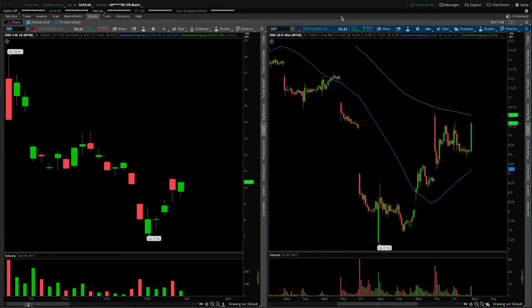Of course, that company out of China, which everyone has heard of by now. Massive regulations as soon as the IPO went out. So on the left-hand side, if you're not familiar, we have the daily time frame. On the right-hand side, we have the 30-minute time frame. The green line is the 200 SMA, and the blue line is the 50 SMA.